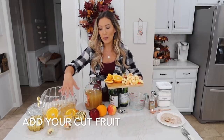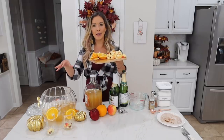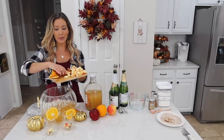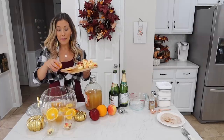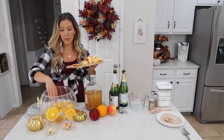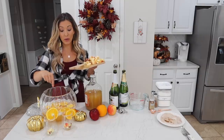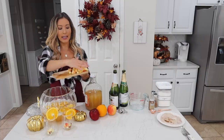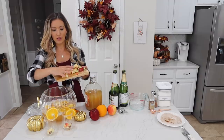I did put some in the cups just so that the glasses themselves were extra decorative, but it looks really pretty to add in some of the sliced oranges. And right now cranberries are not out yet, but this would be so pretty if you got some, whether it's fresh cranberries or even frozen cranberries, and added them. It would just make the prettiest fall colors for this punch.